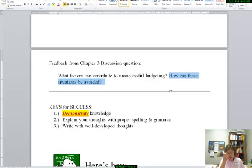Okay, this is what you tended to do. You looked at the first part, you saw the word factors, you flipped through that book, you looked for a couple factors, threw them out there, done.